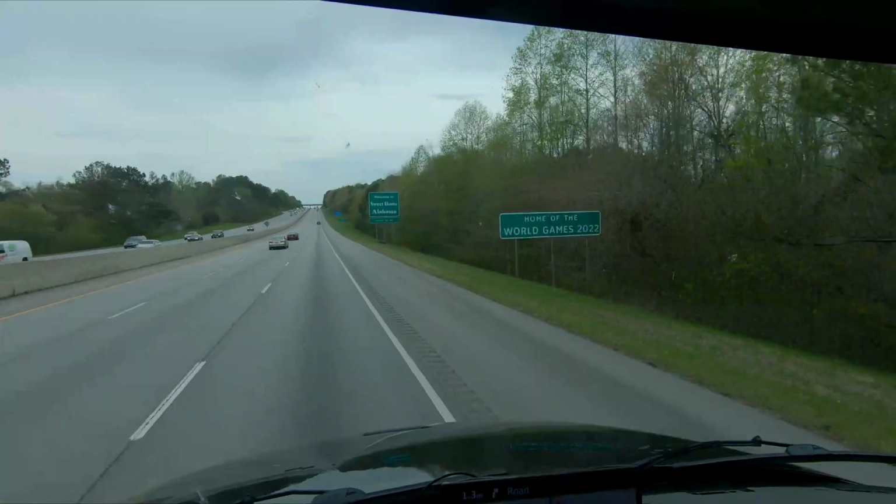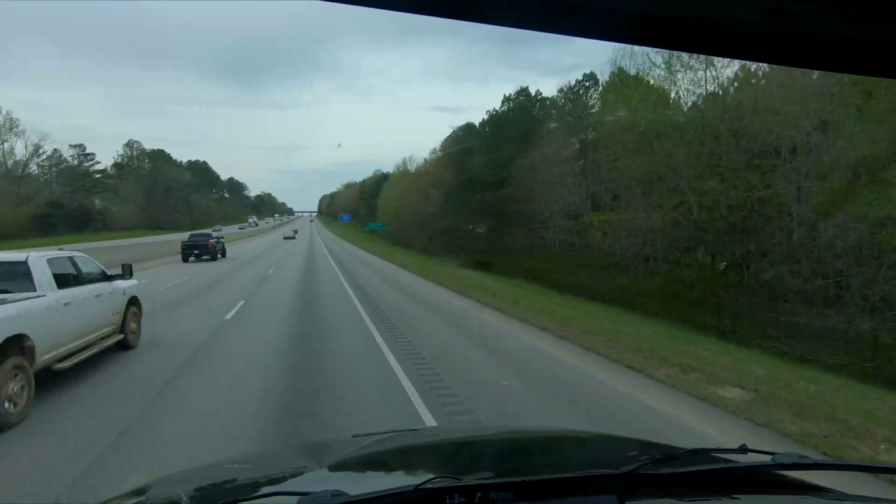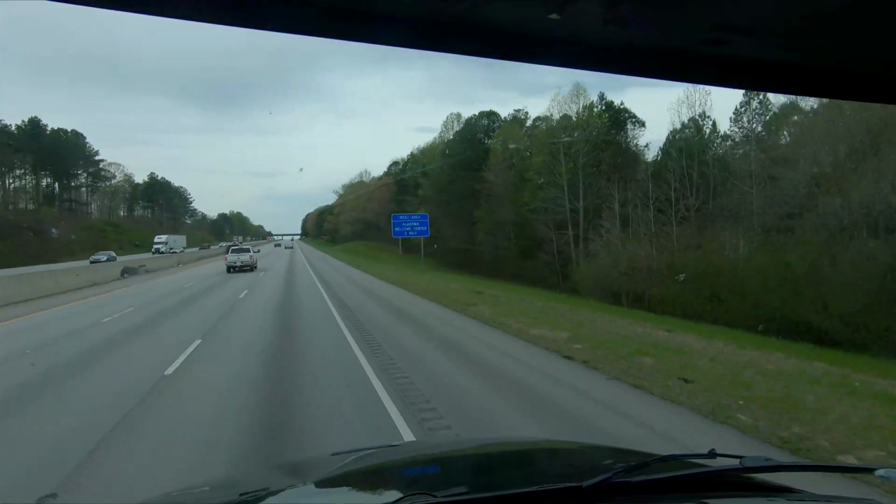Had a little bit of sun for a few minutes. It's clouding back up, so we'll take a check of weather when we get stopped. Do a pit stop, get a little snack, get back on the road.